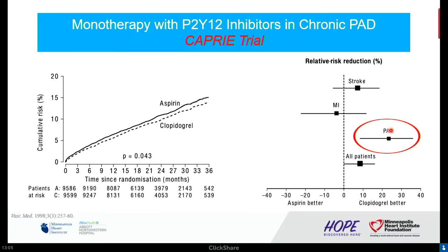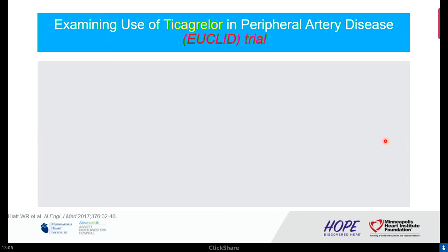And if you look at the PAD subgroup, actually that's what drew the important significance in terms of improved MACE outcome. So patients with peripheral arterial disease also saw significant reduction of MACE if you were to use clopidogrel versus aspirin. And we'll see this reflected in the guidelines when we talk about this.